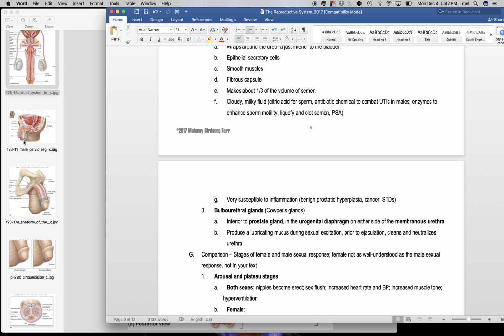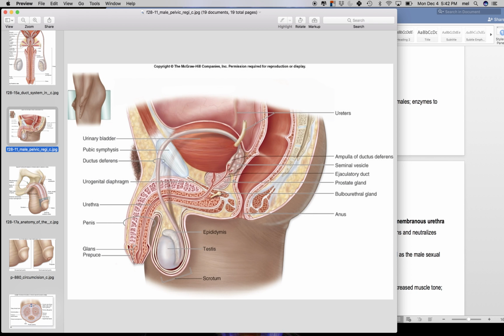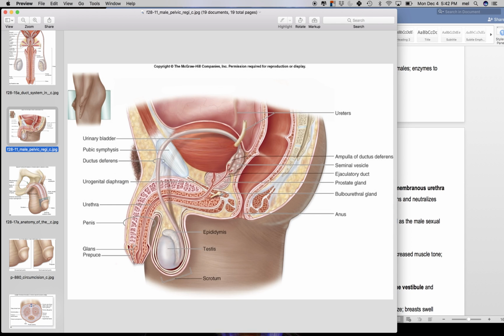Okay, so the issue with prostate infections and prostatitis is that if a male has an inflamed prostate, it's usually going to cause problems with urination because it's actually around the urethra. And so a prostate exam would usually be going up the rectum to feel whether the prostate was inflamed. Usually males start getting that exam around age 40. And prostate cancer is not super uncommon. So an inflamed prostate is something that a male needs to take care of and check out and make sure it's not cancerous.